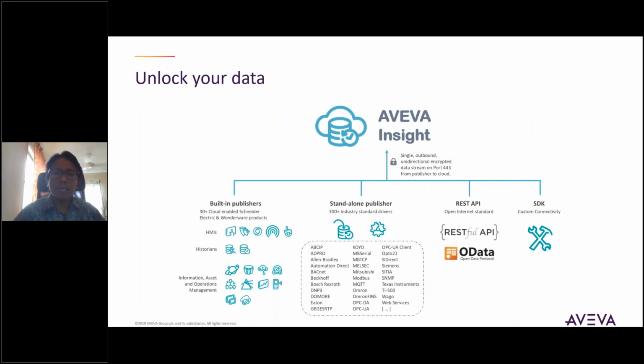So first, with Insight, you need to unlock your data. For Aveva existing customers, if you are using Aveva systems like the MES system or the Aveva historian system, we have a native publisher to publish the data to the cloud, or to Aveva Insight. We also have publishers for other systems as well, and we support various industry standard protocols to publish the data to Insight. For other platforms or systems like data lakes or other IoT platforms, we have many ways to communicate and transact the data from on-premise to the cloud.